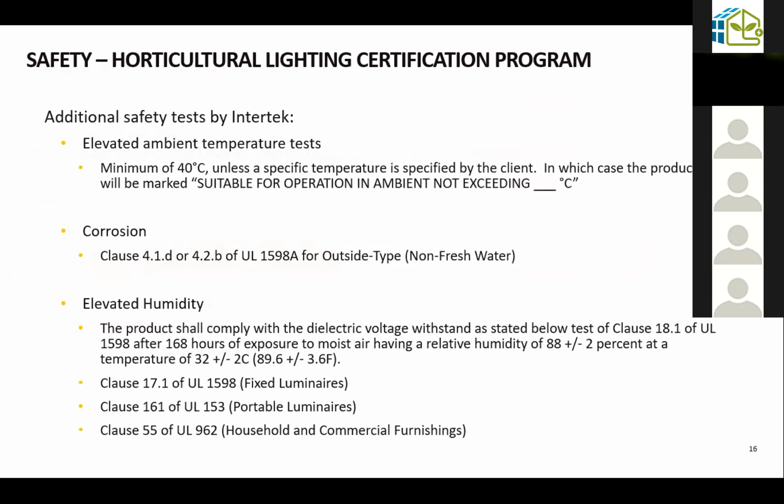And then through Intertek, we actually have some additional safety tests since we have our own horticultural lighting certification program. So in addition to those three, here are a few more tests that you're going to have to do. Elevated ambient temperature tests are done at a minimum of 40 C unless a specific temperature is specified by the client, in which case the product will be marked suitable for operation in ambient not exceeding blank degrees C, whatever it is. There's a corrosion test for outside type luminaires and non-fresh water. There's also elevated humidity tests. You can see below, depending on what the fixture is, what clauses of UL 5098, 153, or 962 you would have to test to.